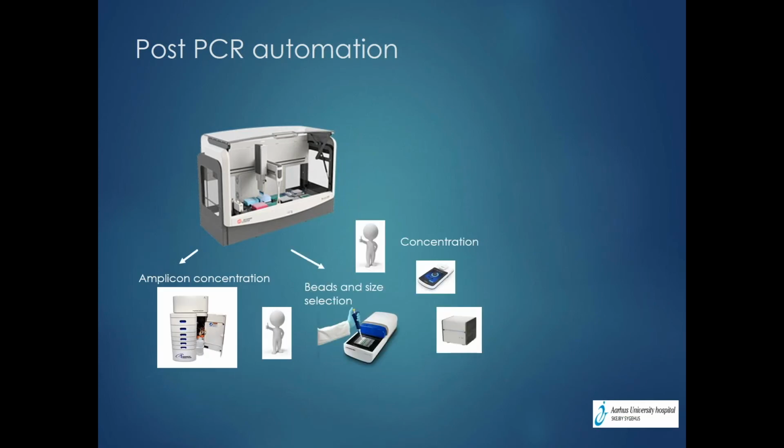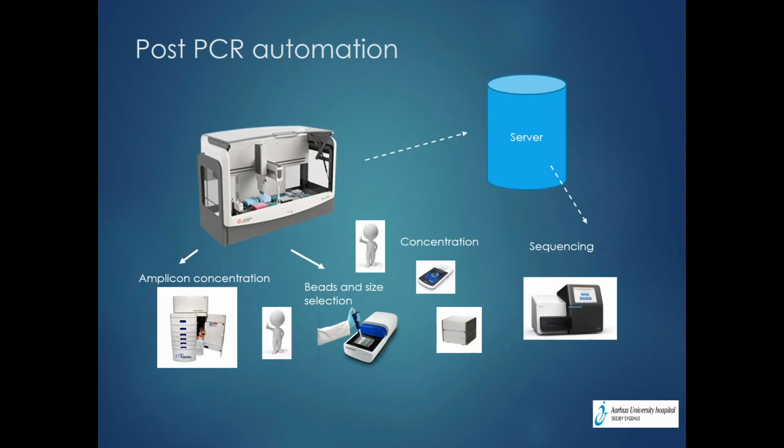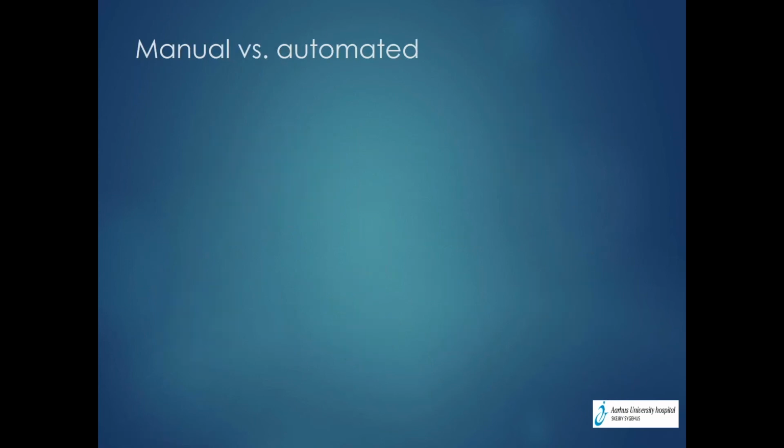So once again, you can see here we do have the Biomek. We do the amplicon concentration, we do the size selection, and the results are going to the server all the time. And finally, it sends the worksheet to be used on the MiSeq.